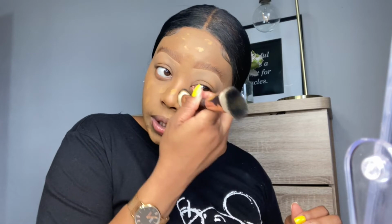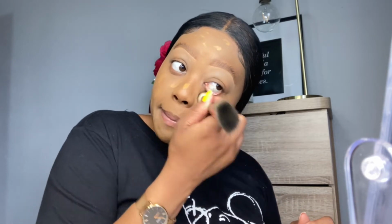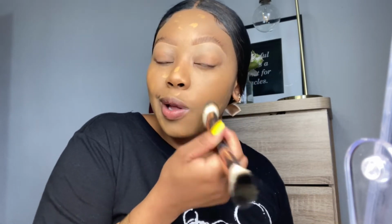Life is short. If you want to look hella glam every day, why not? Who's gonna stop you? Carpe diem, girl. This foundation is really bomb once you learn how to use it properly. If you can't use it properly, you're gonna have a problem, okay? So use the techniques that I'm using.